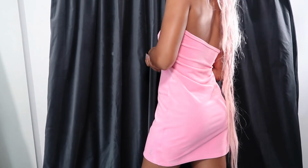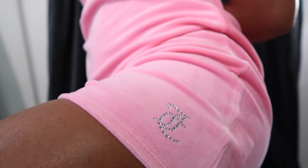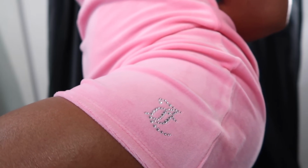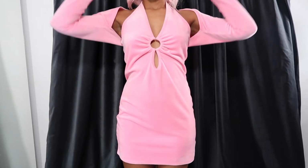It's got the classic halter, it's got the circle in the front, it's got the little mini sweater, it's even got the jeweled logo on the side. And I don't care if I have another one in blue, I'm gonna take the one in pink as well. I mean, for that price, I couldn't say no. And it fits even better than the blue one does.